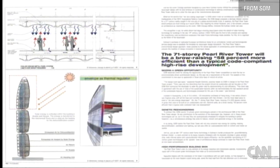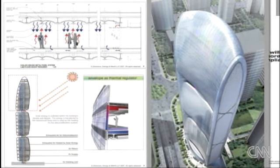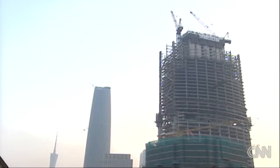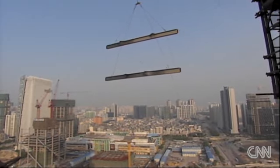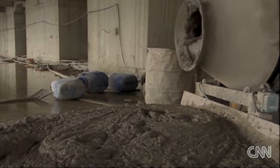The 71-story tower will also have energy-saving lighting and a cooling system that uses piped water instead of air conditioning. Still, environmentalists are skeptical because all skyscrapers, even green ones, require a lot of resources like steel and cement to build. We need to take into consideration the social and environmental impacts of the whole life cycle of that building, from construction to operation and then to maintenance.